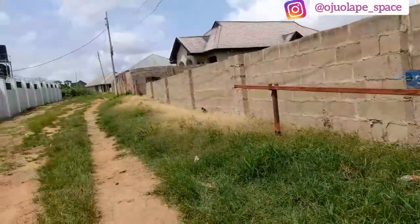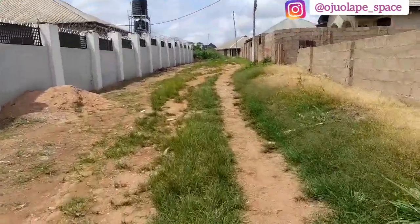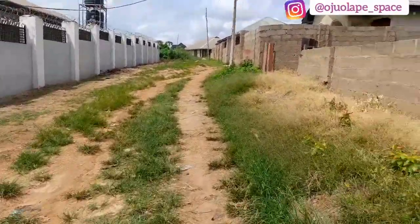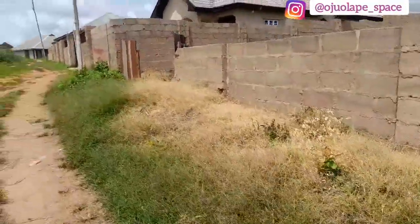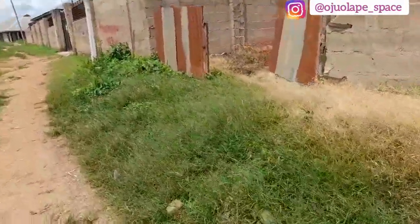I think he named that after his dear mother. So the back view of the complex, this is the back view that we are entering through the streets of the complex. This is how it looks.